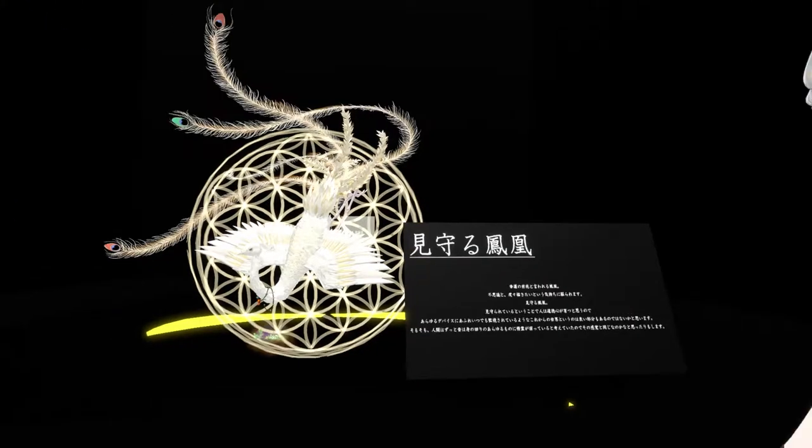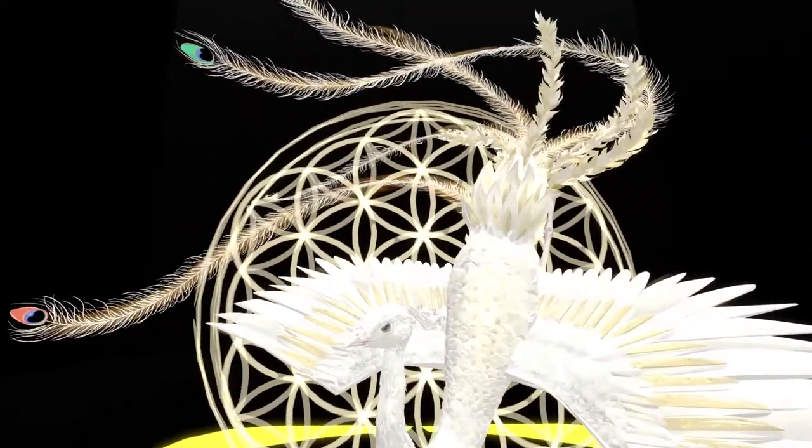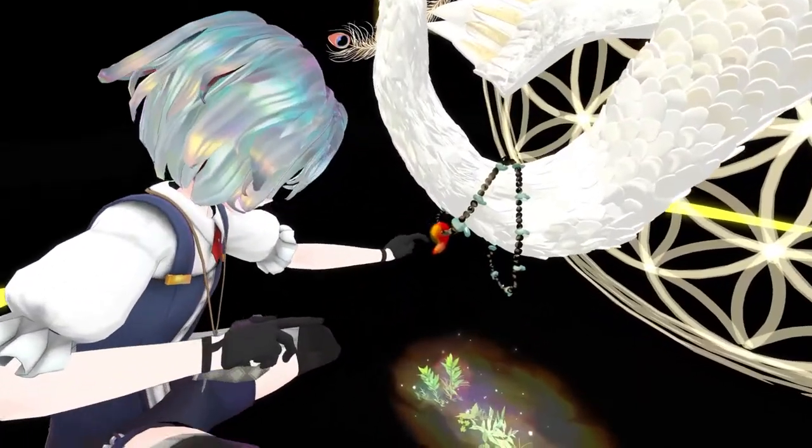Mamoru Hou-o, Guardian of the Phoenix? Mm-hmm. Phoenix of the Guardian? It's good that it starts off with protection. It's really pretty. Oh, I like the jewels, they're really pretty.